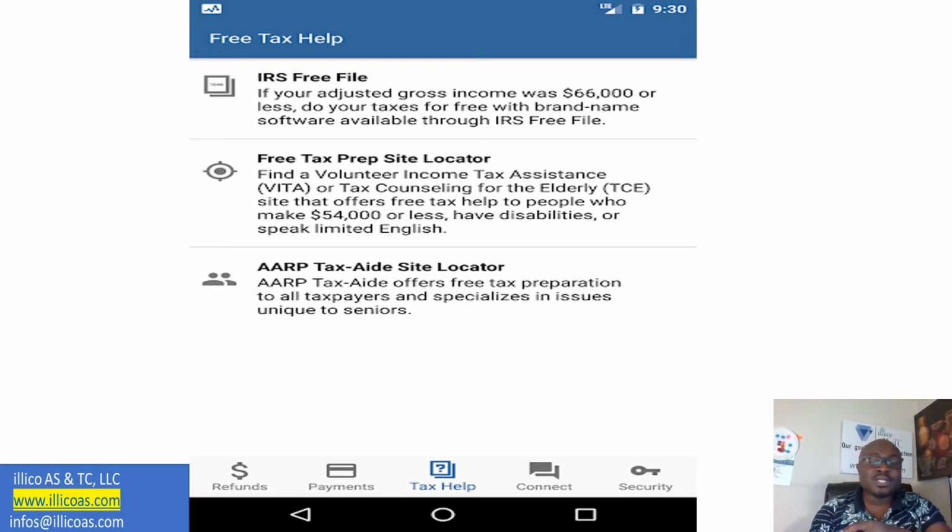The third option is the AARP Tax-Aide Site Locator. We know AARP is about insurance or something about elderly people, but they still help other people to get their tax filed. But they are specialized in issues unique to seniors. So you can use the application for those three too.